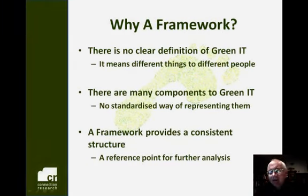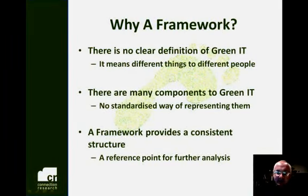Now, why do we need a framework for green IT? Well, there are a lot of reasons. The main one is, as I said in my introduction, there's no clear definition. People don't know what green IT means. You talk to different people and they've got different ideas. To some people it's turning your computers off, to some people it's getting rid of printer cartridges in an environmentally friendly fashion, to some people it's about server and storage virtualization. So it means different things to different people.